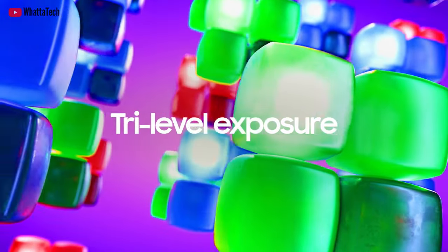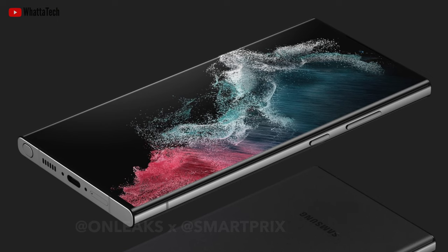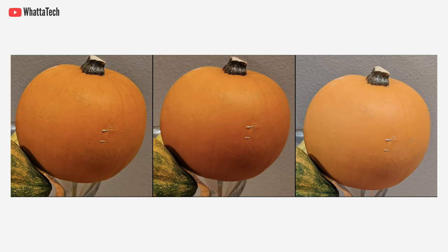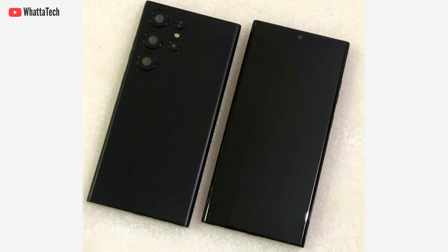Now, leaked samples already indicated that it will capture exceptionally well and detailed photographs even when you zoom in. So the telephoto camera will also get some major improvements, even though it will still feature the same identical setup as the S22 Ultra in terms of telephoto camera. Now, the front-facing cameras on all the models are expected to be upgraded as well. They will reportedly be better at capturing videos. And talking about videos, there is one other thing.